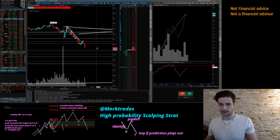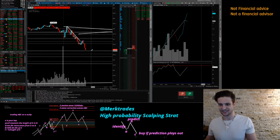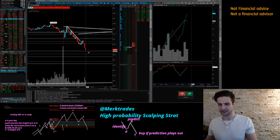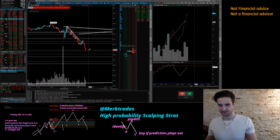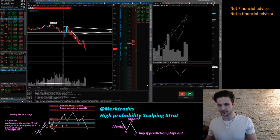SPY just ripped down on us. That's not ideal, right? So we're going to probably exit that call position for a loss here, but we'll see what happens in a second. You don't want to exit on the down push. Anyone upset they sold their put? I'm not.